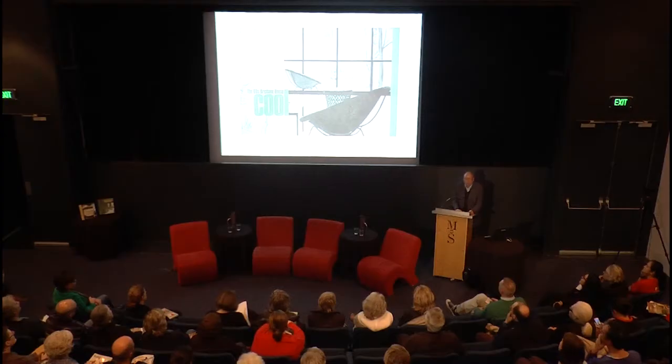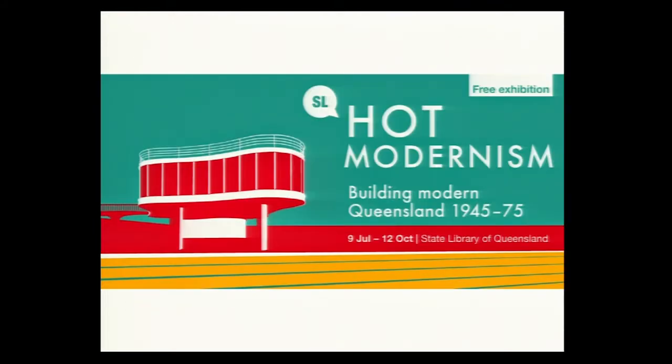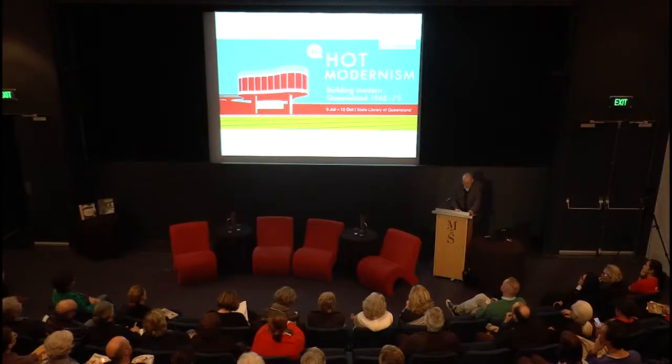Awareness raising has been the intention behind exhibitions such as the 2004 show Cool, which focused on the 1960s Brisbane house, and more recently, if you go to Brisbane, Hot Modernism, now on show at the State Library of Queensland. These exhibitions, and the one currently showing here at the Museum of Sydney, and we must really thank Karen McCartney for a great show, it's been, I think, an outstanding success.